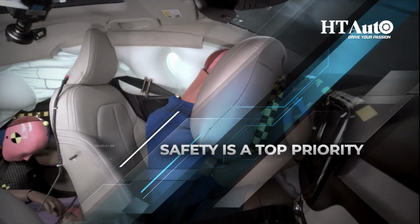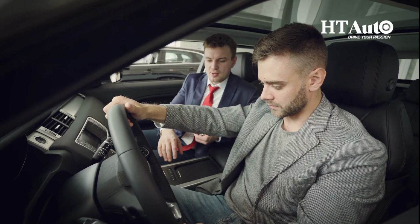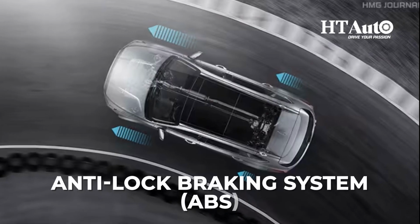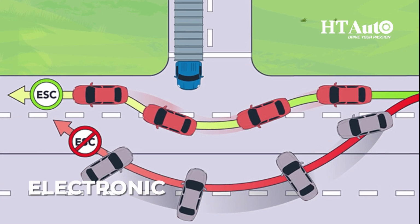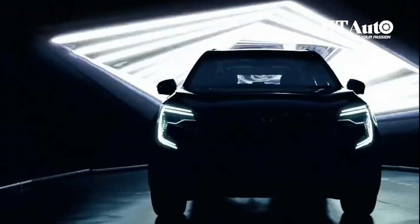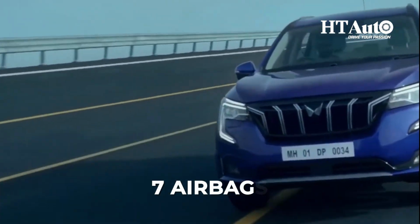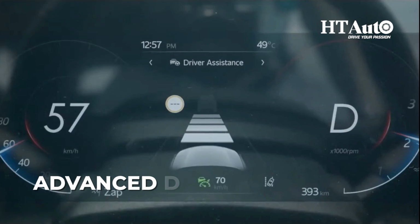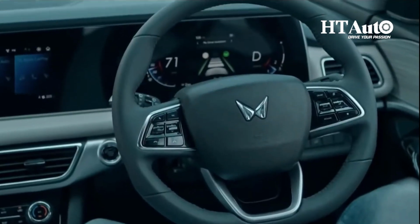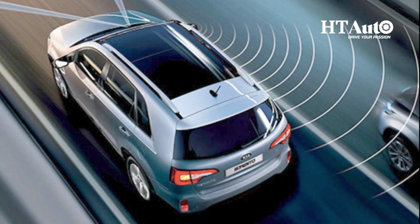Safety is top priority when it comes to buying a new car. Look for cars with advanced safety features such as airbags, anti-lock braking systems (ABS), electronic stability control (ESC) and rear view cameras. For example, the Mahindra XUV 700 comes with up to 7 airbags, ESC and an advanced driver assistance system (ADAS) that includes features like adaptive cruise control, forward collision warning and lane departure warning.